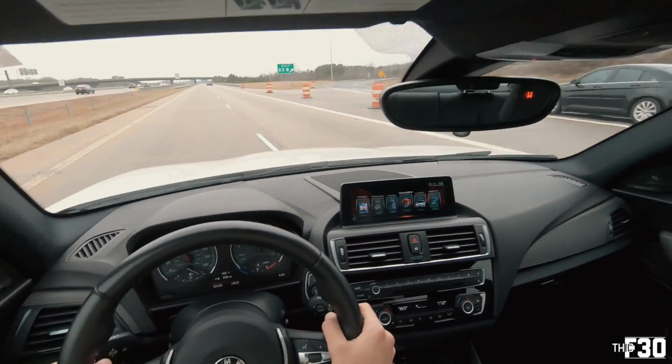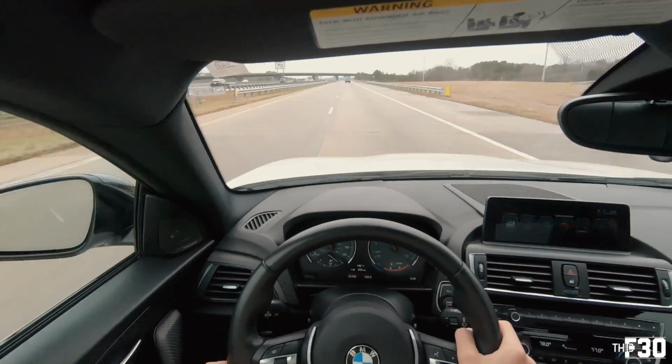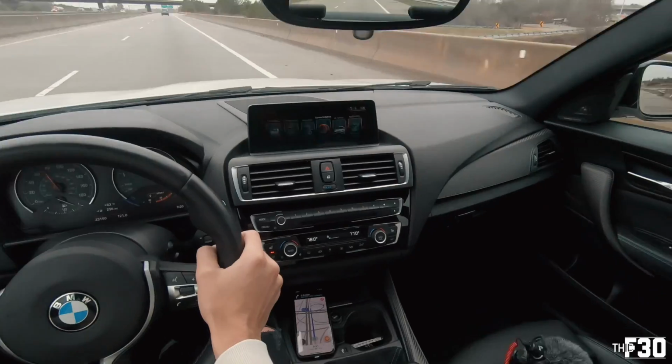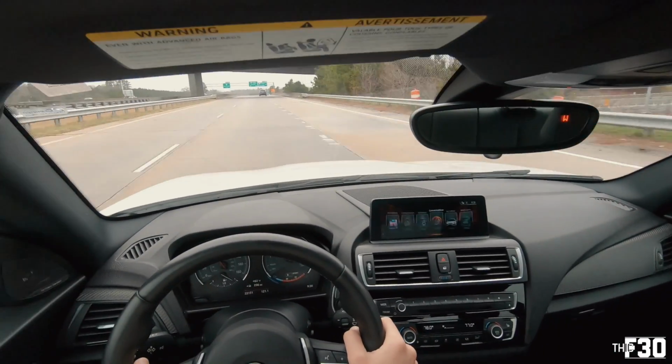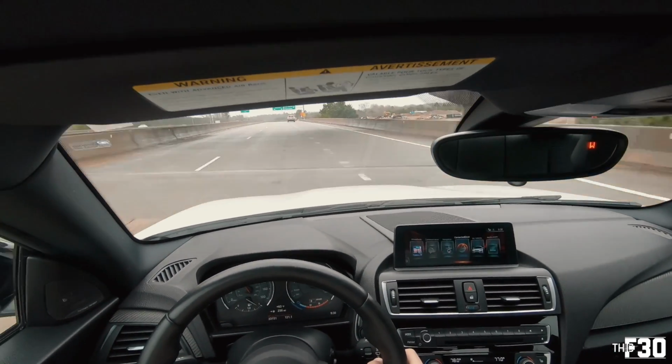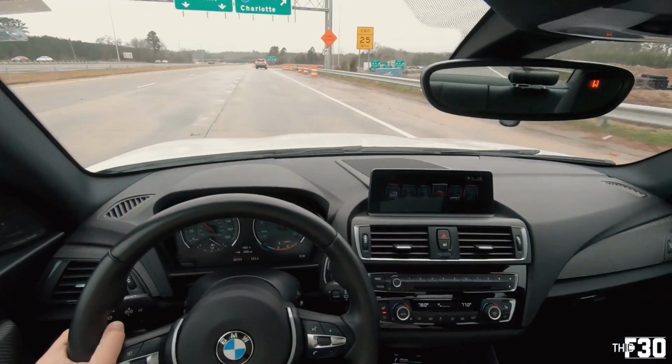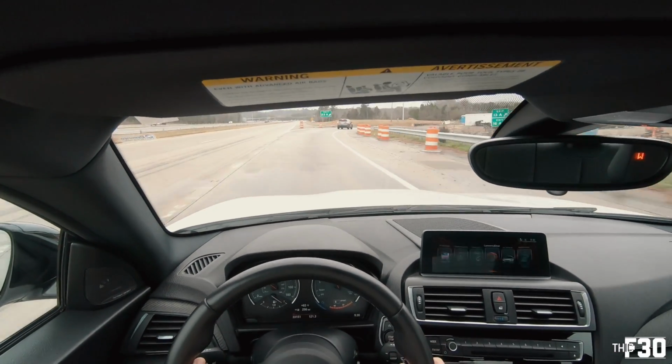I'm in love with this car, you guys. This car is sick. Dude, put a suspension on this thing, an exhaust, downpipe, intake. Woo-hoo. It's gonna be so fun to drive this car.